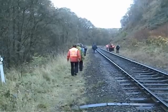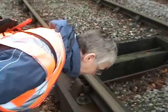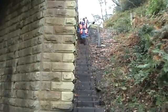In the latest edition of NYMR TV, we're back at Bridge 30 as the public get a chance to inspect the 145-year-old iron structure. It's the bridge that's at the centre of the Bridges and Wheels appeal. Being able to walk down the railway, which you wouldn't be able to normally do, that's quite interesting in itself.